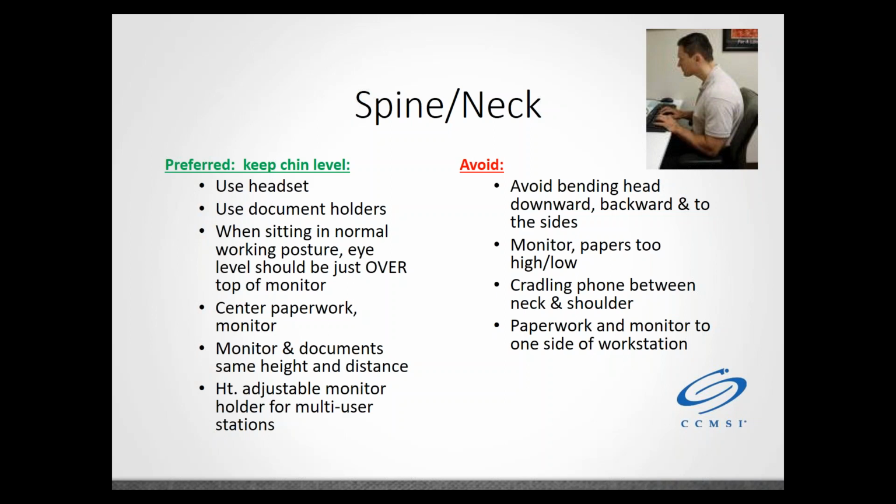When we're sitting in the normal posture, you want your eye to be just looking over the top of your computer monitor. So generally, we'll adjust our monitor last after we adjust our chair or our desk height and things like that. It helps to center our paperwork and our monitor so that we're not always looking to one side. Monitor and documents should be about the same height and distance. If it's a multi-user workstation, it can really help to have an adjustable monitor stand so that each person can adjust the monitor to their own needs.